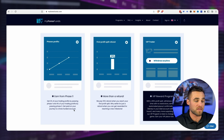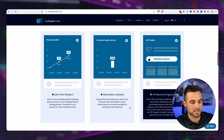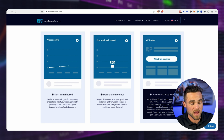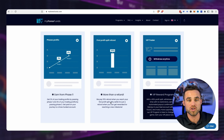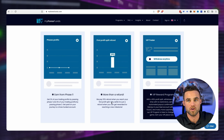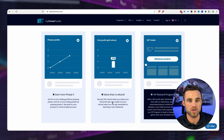So this is something that I think nobody else is really doing, or not that I'm aware of anybody else doing. And they also offer a 112% refund, meaning that when you get your first profit split, you don't just get the challenge fee refunded, but you actually get 112% of the balance. So 500 times 112%, whatever that math ends up being, that's what you actually get refunded.